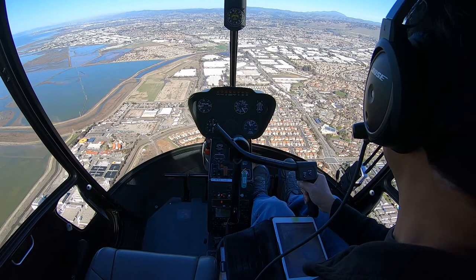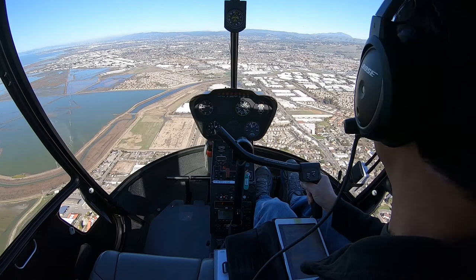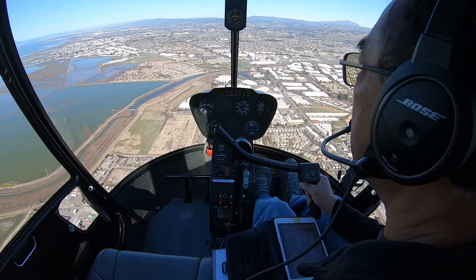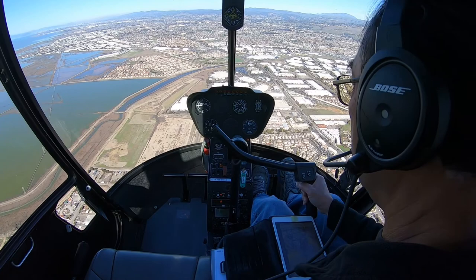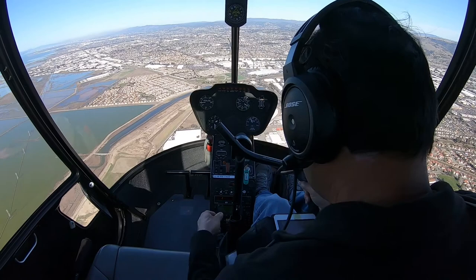Helicopter 2900 Hotel, Hayward Tower, when you can, IDENT. IDENT, 2900 Hotel. Helicopter 2900 Hotel, IDENT observed, altitude reads 1500. For some reason, you're on a tag for a Bay Flight 16, so squawk VFR, please, so you can enter left base for taxiway Zulu. Squawk VFR, taxiway Zulu, 2900 Hotel.